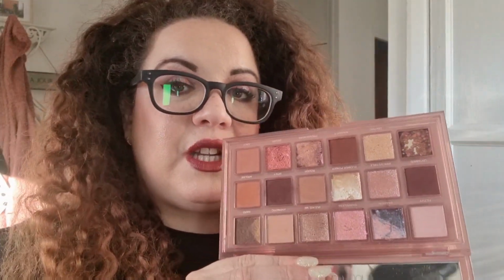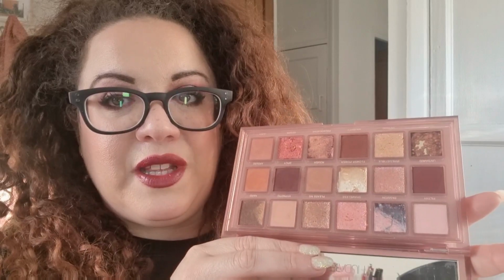Okay, I'm going to tell you what my final thoughts are. So my final thoughts on the palette are... I can never get it open. That's the first thing. I love it. I absolutely love this. There are so many eye looks I want to do. I just used a few of the shades that were intriguing to me today. But I love this palette.